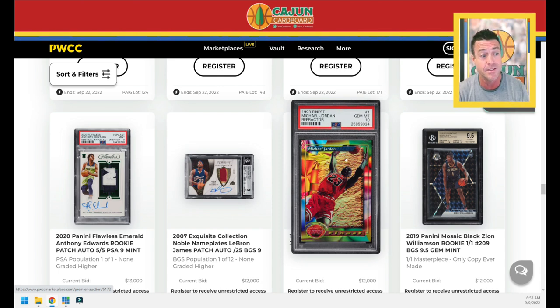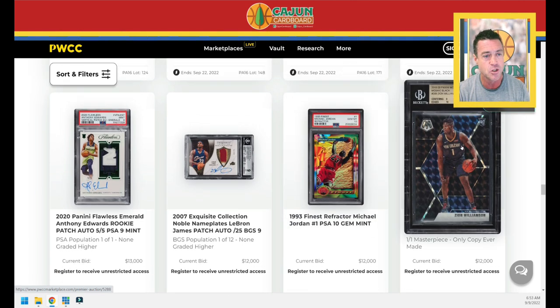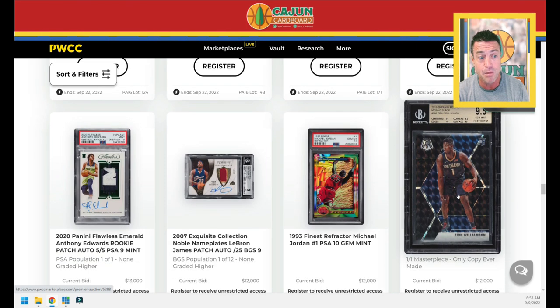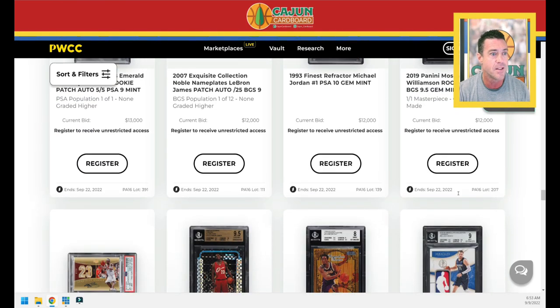That's a big card right there and very rare. Jordan's first ever refractor card. So that card's not going anywhere in the historical context of this hobby, especially for Jordan collectors. A Mosaic Black 1/1 Zion right there.